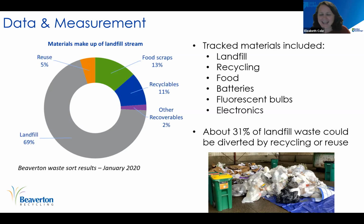And we found that about 31% of the waste that was going to go to the landfill could have been diverted through either the existing curbside programs or one of those additional programs that we had already identified, like the batteries or electronics. And then there were a few reuse items, which were sort of anomalies. I won't get into a ton of detail about those, but we identified 31%, which was our target, since we already had programs for these and wanted to target how we could get that additional percent out of our waste stream.